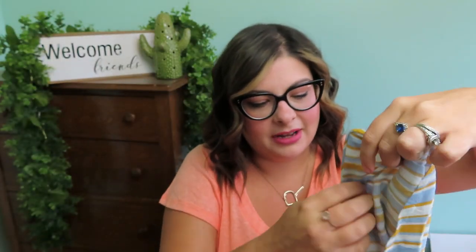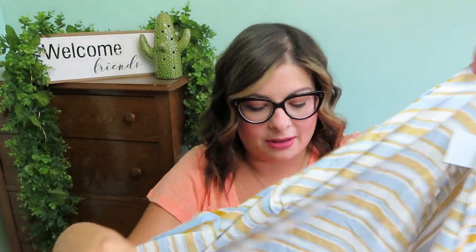I'm gonna try it. You know what? Why not? It might not fit at all, but we'll see. And this is the tie-dye top, the purple and white one I got last time that I kept. And I know for sure I'm gonna keep this because I love my other one. I've worn it a bunch already. It's just a nice casual top.